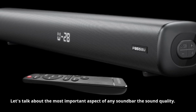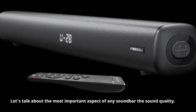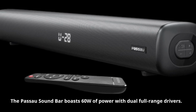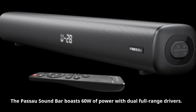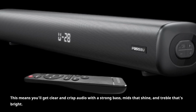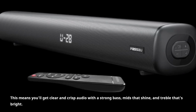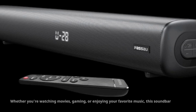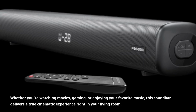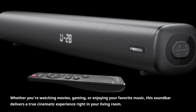Let's talk about the most important aspect of any soundbar: the sound quality. The Passau soundbar boasts 60 W of power with dual full-range drivers. This means you'll get clear and crisp audio with a strong bass, mids that shine, and treble that's bright. Whether you're watching movies, gaming, or enjoying your favorite music, this soundbar delivers a true cinematic experience right in your living room.